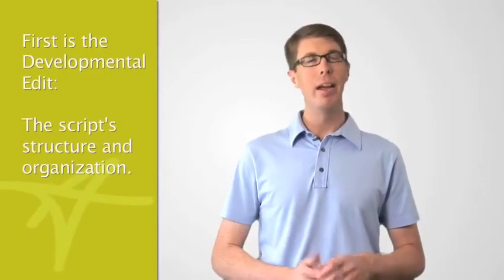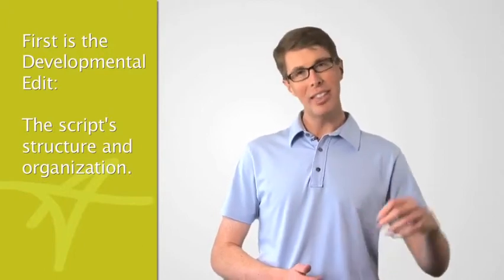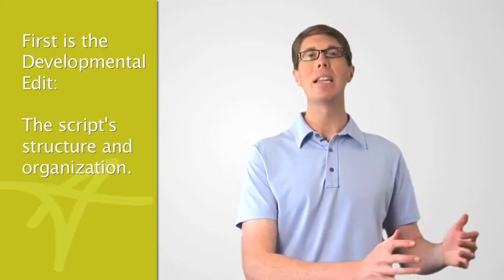So the first thing we're going to talk about is something that we call the developmental edit. The developmental edit is the structure and organization of a manuscript. It's that editing process where things are still pretty rough, and the point is to create a solid, rough draft. Now remember, in the developmental edit, things are very rough, and it's really just the first draft. But it puts things into proper order.